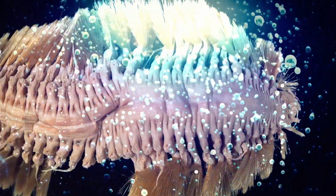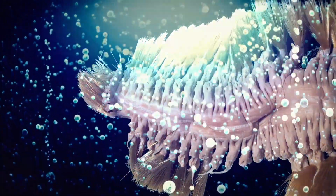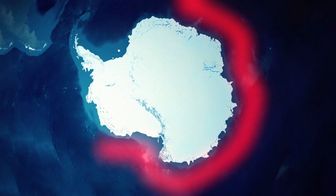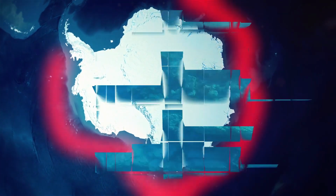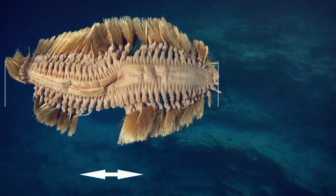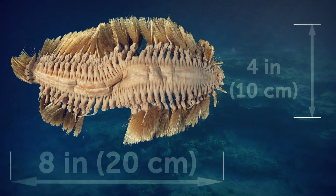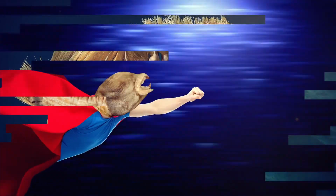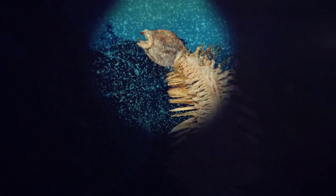Yikes! Look at this creepy sea worm. It could live in LA and be a star in a horror movie, but it chooses to call the chilly waters of the Southern Ocean near Antarctica its home. These worms can grow up to 8 inches long and 4 inches wide, but don't let their spooky exterior trick you. Research suggests they might actually be superheroes in disguise, playing a vital role in keeping ecosystems buzzing.